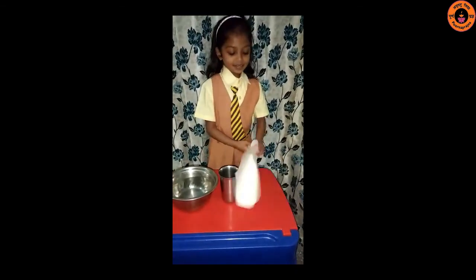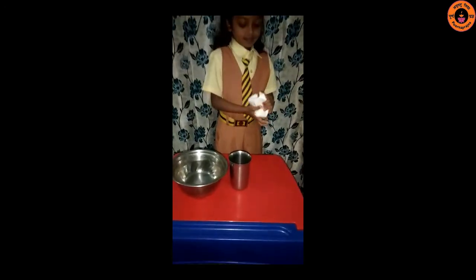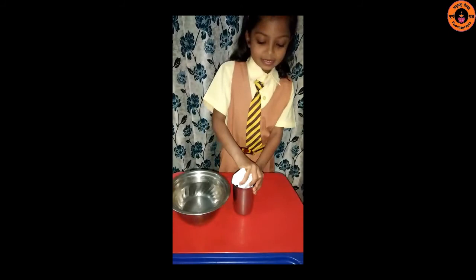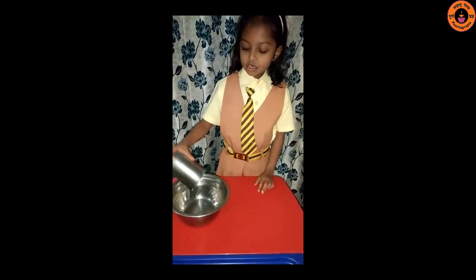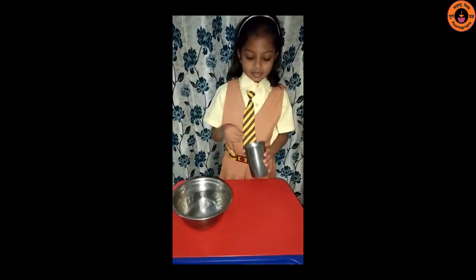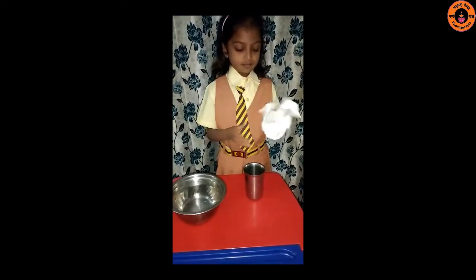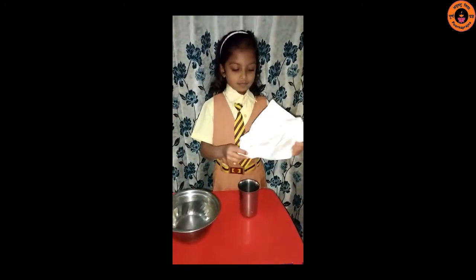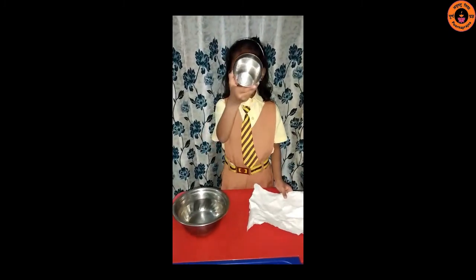Take the paper, crumple it. Put it into the glass. Push it into the water. Take the glass. Paper is dry. Why? Because air occupies space in this glass.